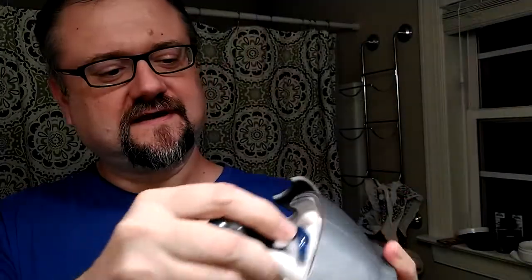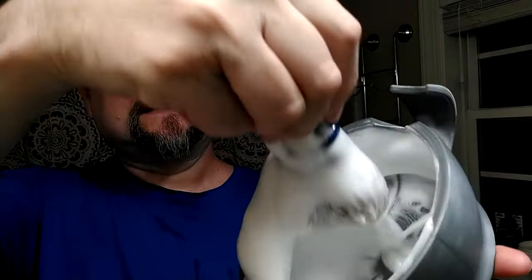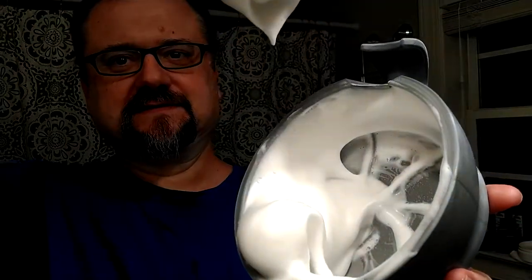All right, well, I'm smelling good, smelling clean and fresh. It's a light, happy scent. I do have tons of lather left over. So, wow. There's some texture right there. See, this Viking soap can do it. That is some texture. Wonderful. Got a little bit of sheen to it. That's a great soap.